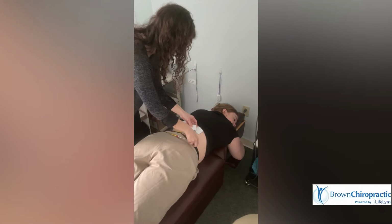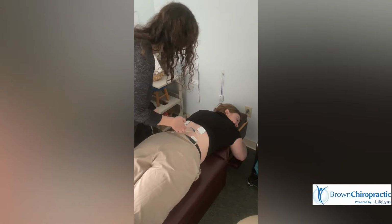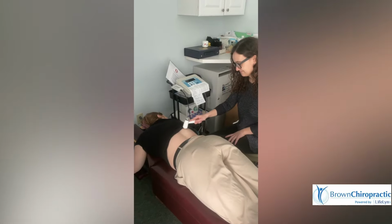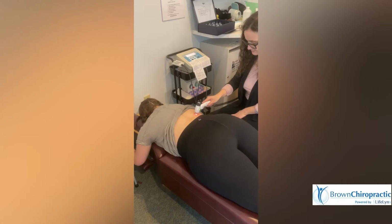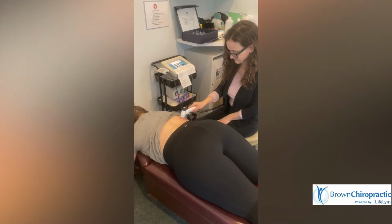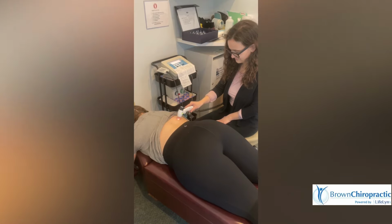So electrical stimulation is when we send electric currents through the muscles to reduce pain in them or to reduce muscle spasm. Ultrasound sends sound waves into the tissues, increasing blood flow, reducing pain, and speeding up healing of that tissue. And laser shines a laser light on the tissue, which causes that tissue to duplicate or heal, and it reduces pain and inflammation in that process.